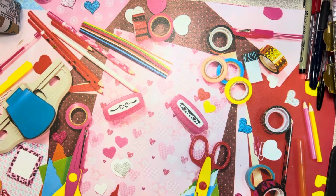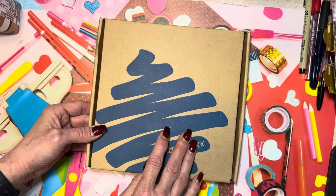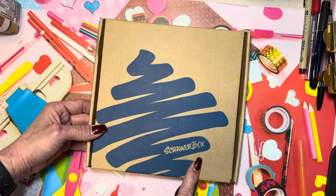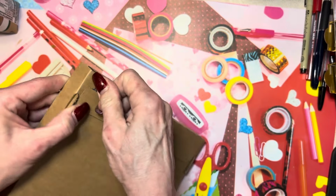Okay. And the final one of these pizza size ones was the October 2023. So it's not too old. And this one cost $6. Again, I love the pull.